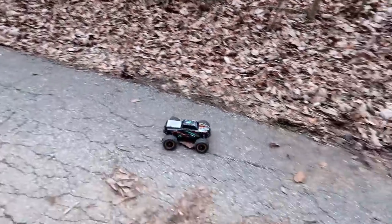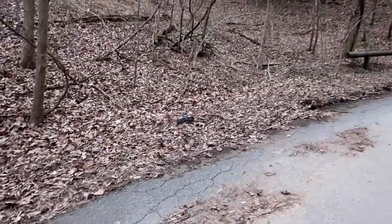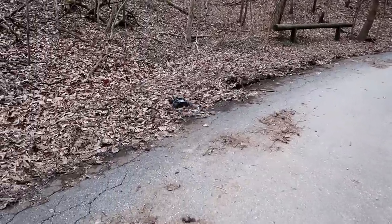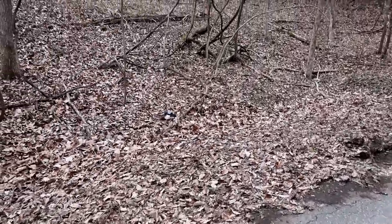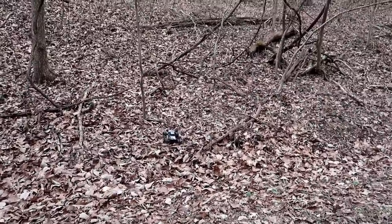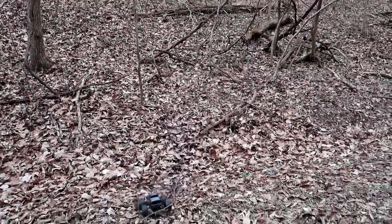Nice. I always like when these little ones are brushless. Yeah, I think that for a basher, brushless is kind of what you want. Oh, I hit the tree. So let's see if we can make it up the hill, but I lost all my momentum.